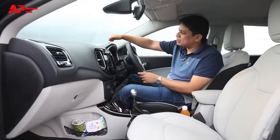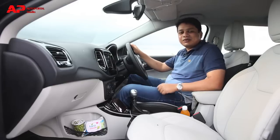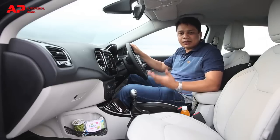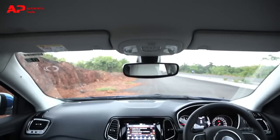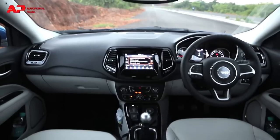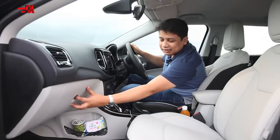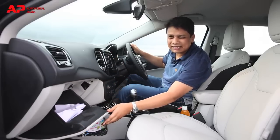Well, overall quality is pretty decent. The top of the dashboard is made from softer materials, and the top of the door pad also is made from soft materials. There is a certain amount of premiumness as well as poshness about this cabin, because you get this two-tone effect. It's a very soft off-white color along with this dark grey shade. What also adds to the sense of poshness inside this cabin is this. The glove box opens up nicely and very slowly. It has that dampened out effect.